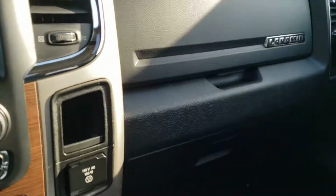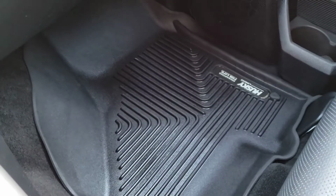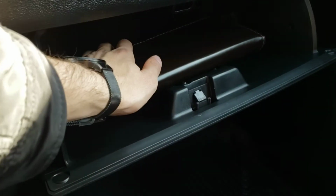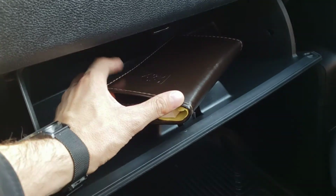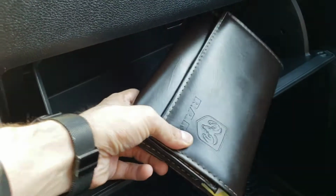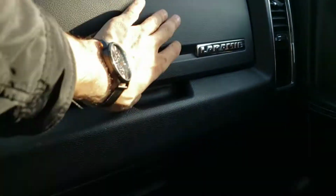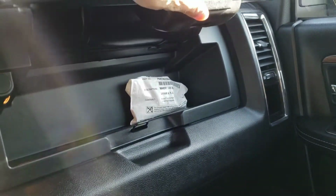If you take a look over in the passenger side footwell, you'll find the same great all-weather mats, and above that we've got the standard glove box here with the owner's manual, and you've even got that nice leather case for it and that nice accent stitching. Of course, it's got the RAM on it as well. Just above that, we've got the extra storage compartment up top here, and it's got the nice Laramie badging.